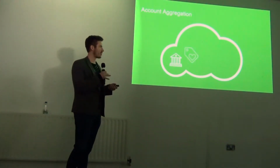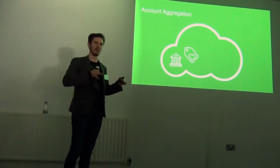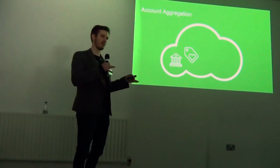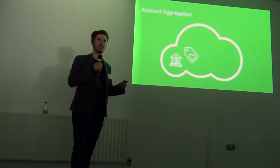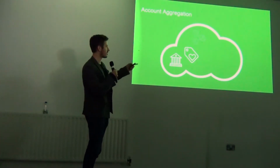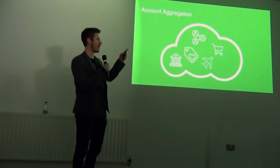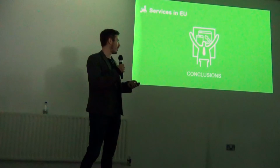The account aggregation idea is that they're going to embed everything into these systems. It might be the banks themselves, it might be third parties. You can see a lot of account aggregation coming from companies around the world, like Mint, and Tink in Sweden, I think it is. There are loyalty schemes, social networks, travel agencies, shopping, and all of this is enabled by big data.